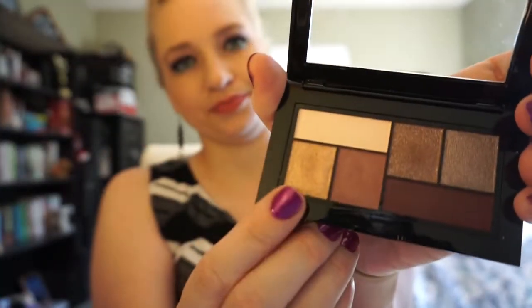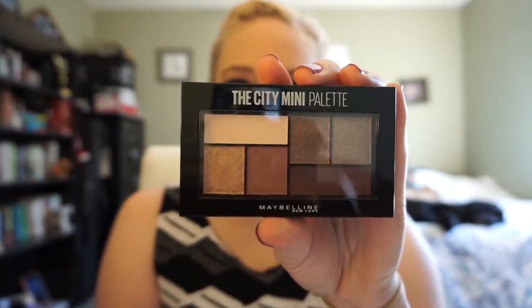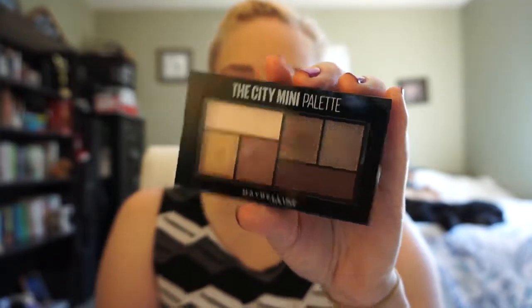What was that one? So this gets a 3 out of 5 because I thought that it was good, but it wasn't like great. It didn't blow me away. But I do love the colors, and I loved the colors of the other sets as well. This was just one of them.